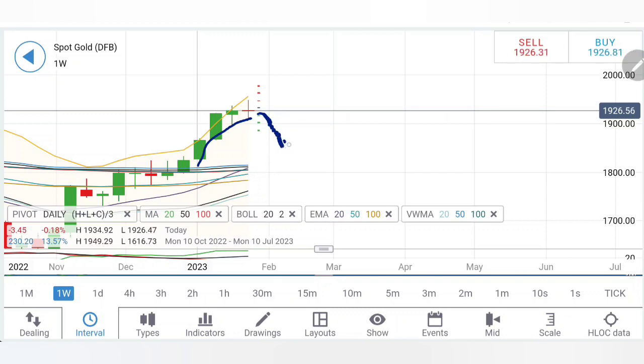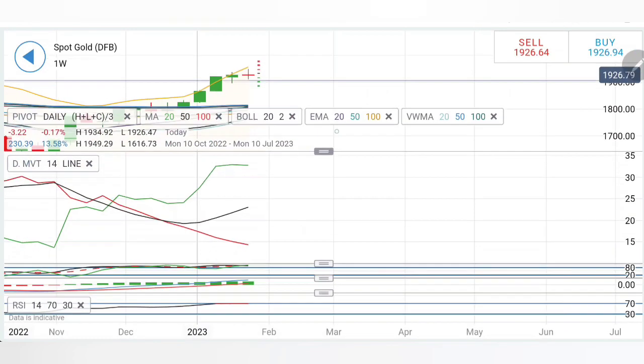1870, 1880 levels could be the possible levels before it tries to fly again on the upside. Now if you look at the weekly charts, this zone here at 1840 should not be breached till the time it trades above 1840 next month. Also possibly we may see it trading bullish.